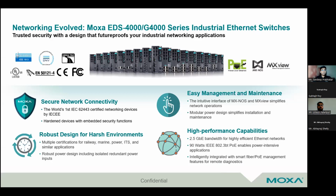We have secure network connectivity, then easy maintenance, high performance. I'll talk about the next couple of slides as well. When I say high performance, what we do is we have developed our own operating system called MX-NOS, and that is the one which is like the engine which is driving the whole switch. And we do have a secure boot option, which is extremely important to achieve the 62443 certification.